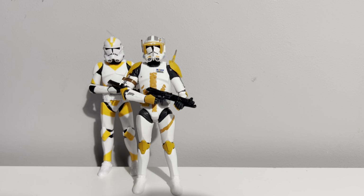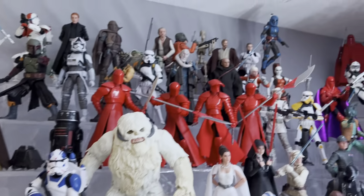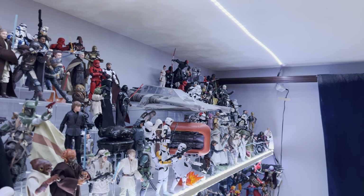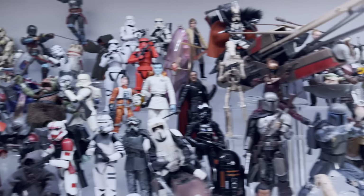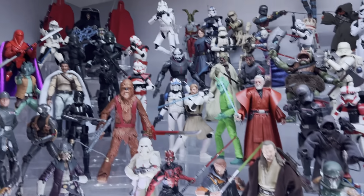But when I say disorganized, this is what I mean. Right now I have my display set up in the sense that these figures are arranged in the order in which I sort of bought them. Not entirely, there are some figures that are kind of out of order here. But the general idea behind this display is that all the way over there are the figures I got back in 2017, 2018. Moving over here is like 2020 sort of ish. Over here is 2021 pickups. You guys will see that pattern as you see which figures are arranged where.